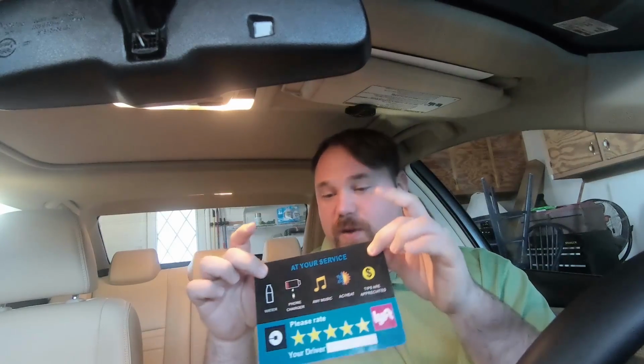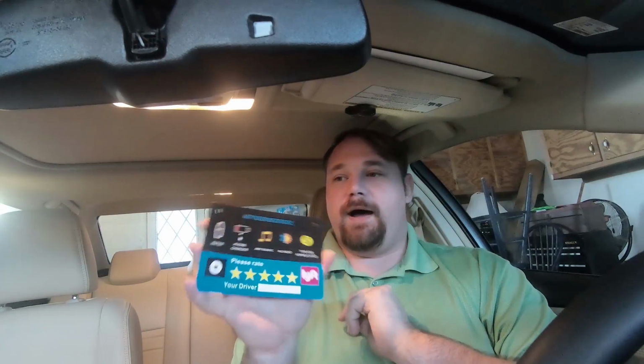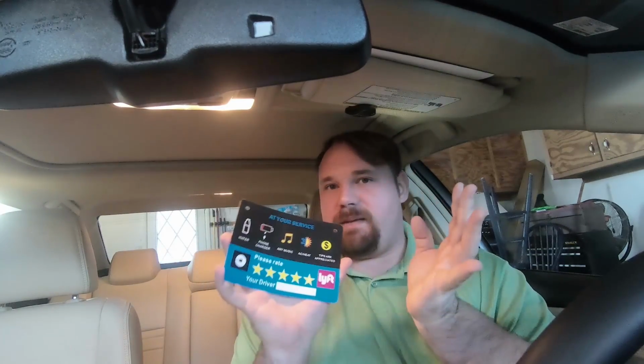I don't know what I'll end up doing with this. They do include a string so you can hang it back here, so I may end up doing that. I'm not entirely sure yet. I was thinking about maybe putting it on the dash, because I do feel comfortable most of the time having people in the front seat.